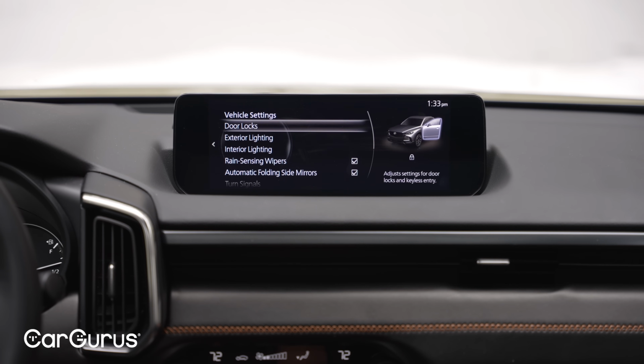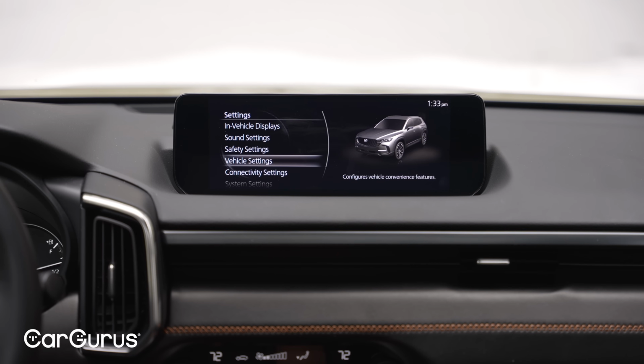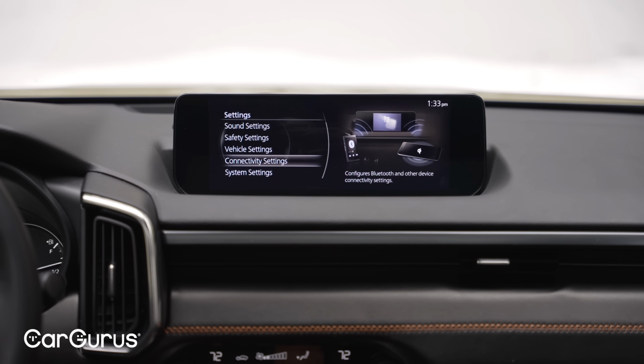All the vehicle systems before, you can adjust on the fly. An example, rain sensing wipers and even a variable intermittent rear wiper, those come standard. Also, wireless phone charging is now standard on premium and above trims for 2024.